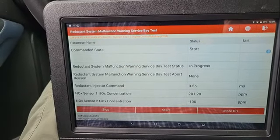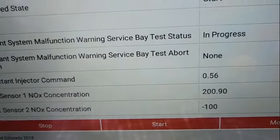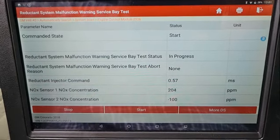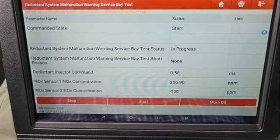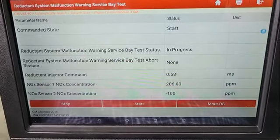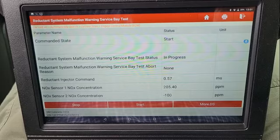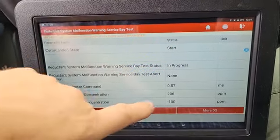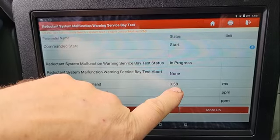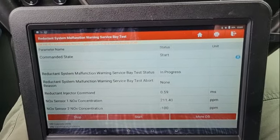It looked for a while there like everything was going good. Now all of a sudden sensor number 2 is reading negative 100. That doesn't seem right. I was thinking the sensor was okay and it was just leftover ammonia in the SCR, but we'll see if this test runs all the way through. That may be a normal reading once it starts coming out clean. I don't know. But it is still injecting DEF. So let it run on through, see what happens.